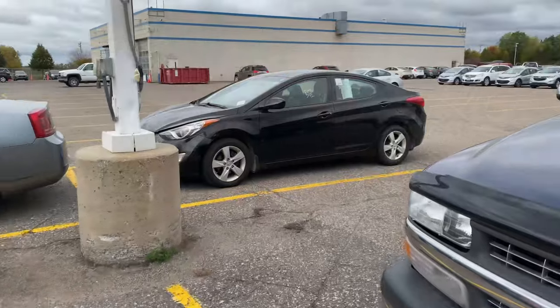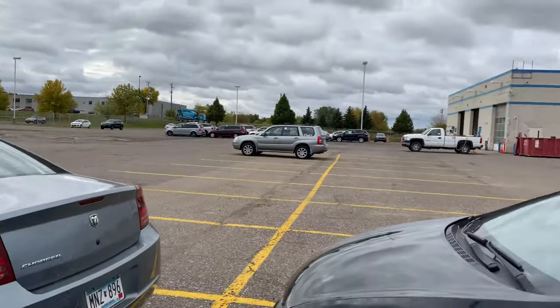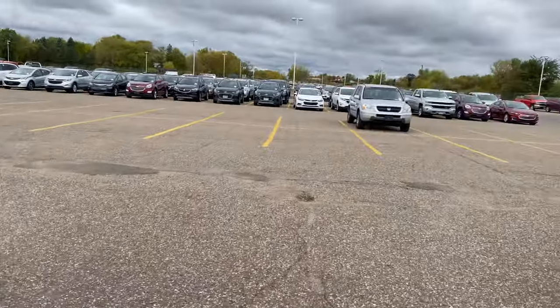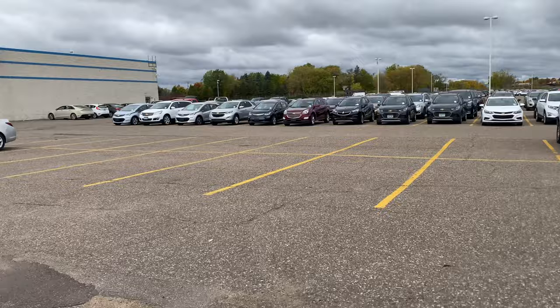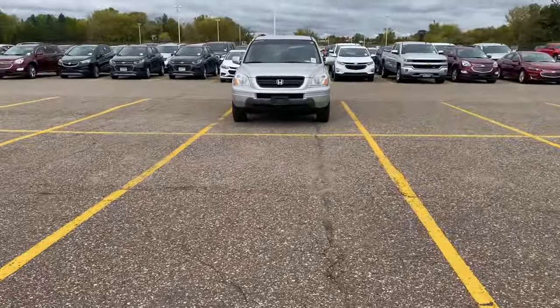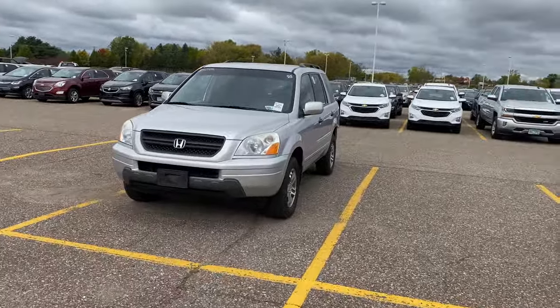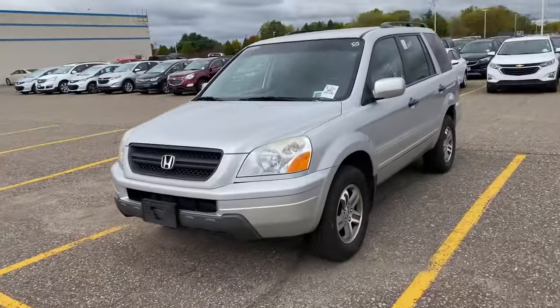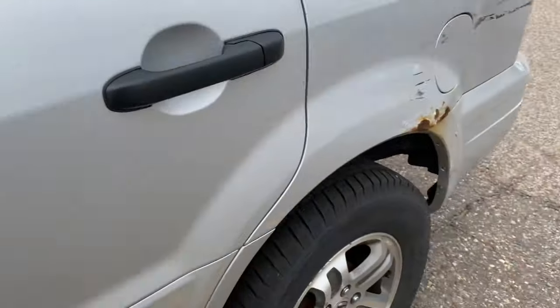Put this joker on the list, man. Hopefully we can grab this. Let's see what else is over here. Got a little Outback. It's got 150 on it. You got that new stuff back there. Honda Pilot with a whole bunch of miles on it. 257. Wonder who the seller is. Amber Grove Honda. Why not, man?